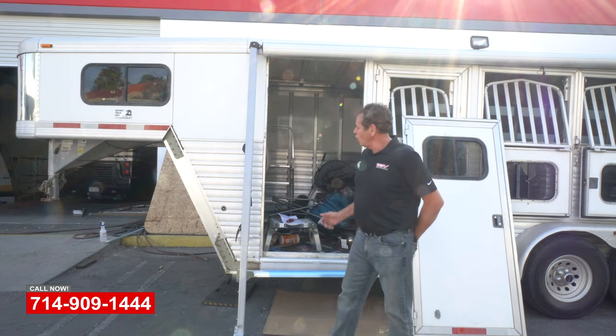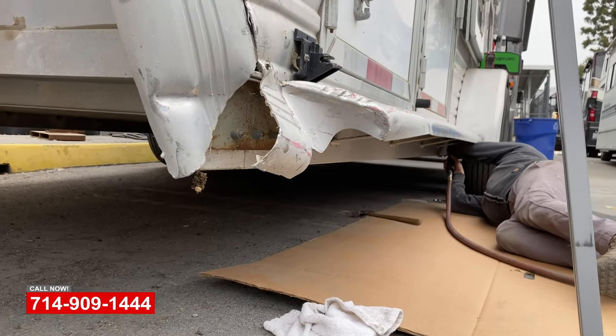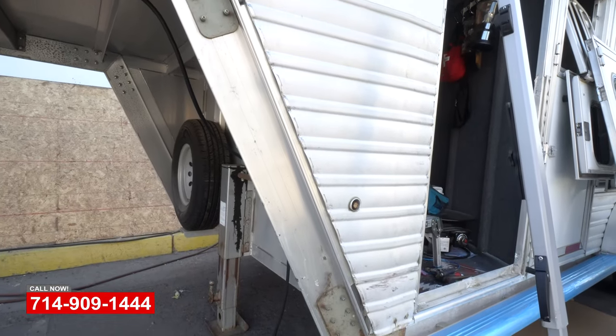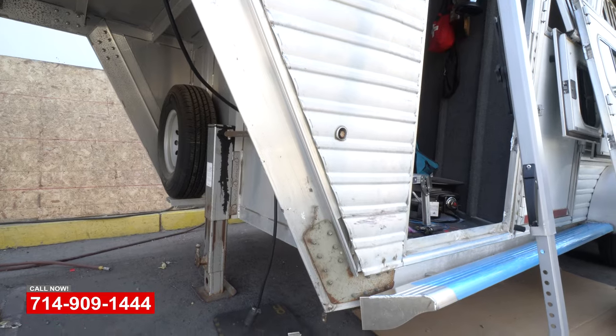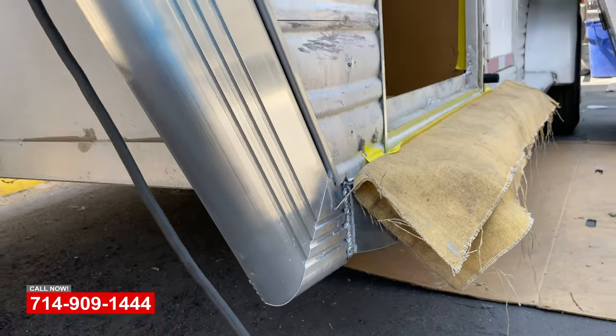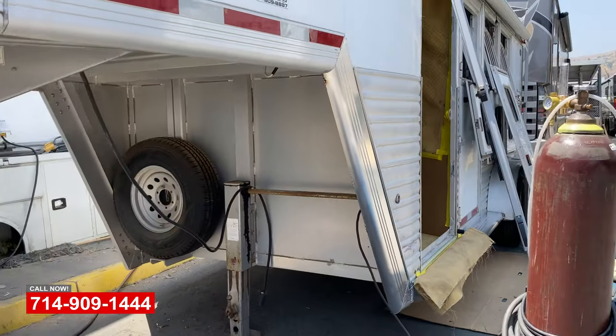Today we got an all aluminum horse trailer that was involved in a car accident. Car hit it here, took out the running board and hit the side panel, and the door had to be removed. It's actually welded in aluminum so we can replace the trim that goes here. The inner frame is going to have to be pulled out and then the new vertical molding welded back in.